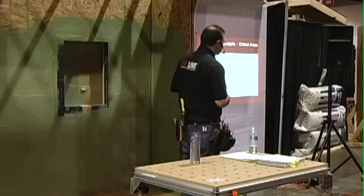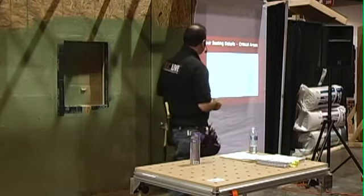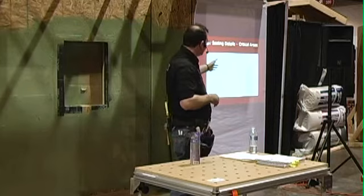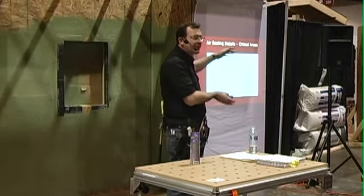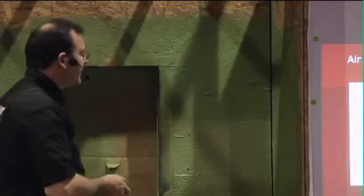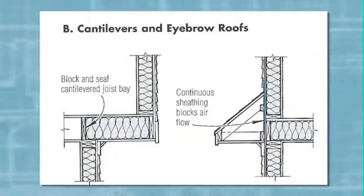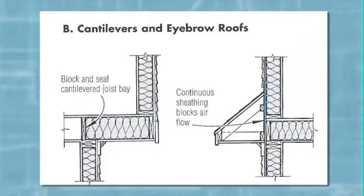So cantilevers, avoid them if you can from the design aspect. If you're forced to deal with them, put a rigid foam panel, or better yet, fill that whole cavity with foam or dense packed cell, something to stop the air movement. But it can be cold in the winter if you don't. The detail on the right pertains to eyebrow roofs. When they say an eyebrow roof, they don't mean an eyebrow dormer. They just mean a roof, like a porch roof overhang.